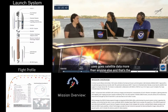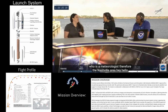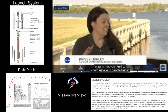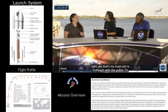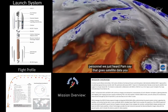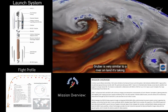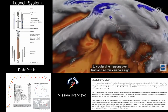So excited. Yeah, and I know that your job is a warning coordination meteorologist. That means that you need to coordinate with public safety officials if there's severe weather headed that way, right? Yes, my main job is outreach with the public, TV meteorologists, and emergency managers and safety personnel. We just heard Pam say that GOES satellites look for things like atmospheric rivers. Can you talk to me about what that is? Yeah, an atmospheric river is very similar to a river on land. It's taking moisture from a tropical region and transporting it in the sky to cooler, drier regions over land. And so this can be a sign for heavier precipitation, snowfall or rain, which could lead to flash flooding. So it's a flooding event.